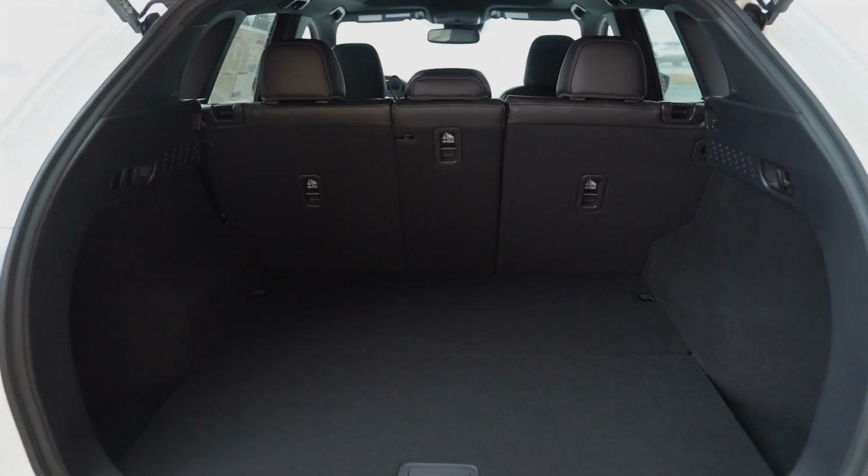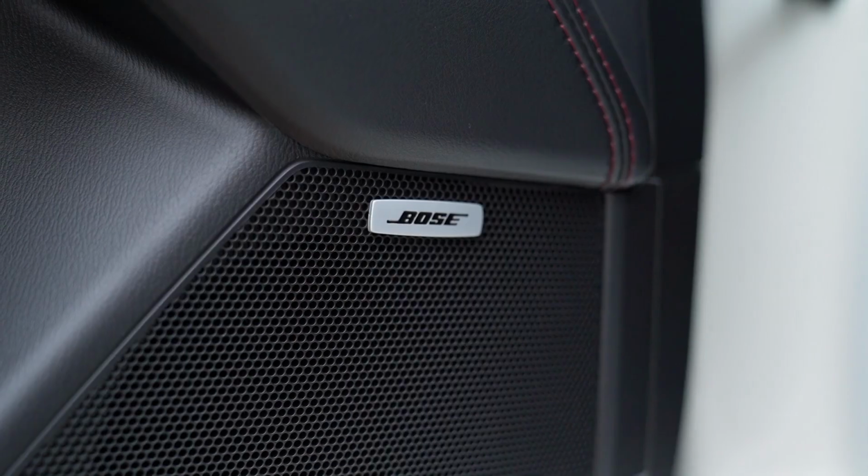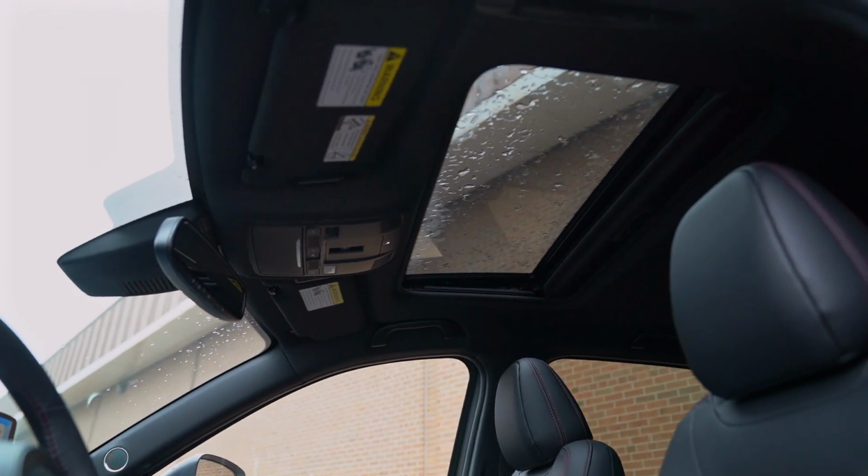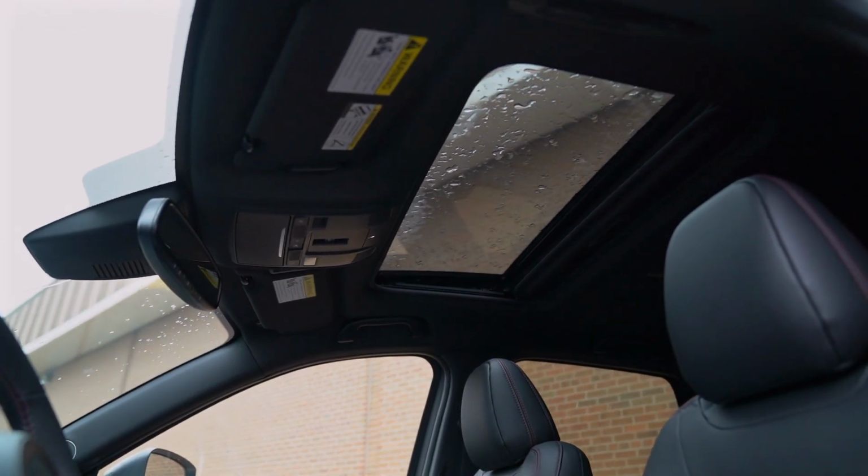Now, as far as a little bit more luxury in this one, you also do get the Bose sound system in here, which does make a pretty big difference, and you get the sunroof up above, which does open it up pretty nicely with the darker interior.